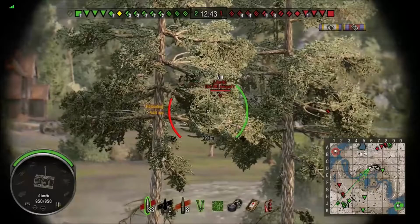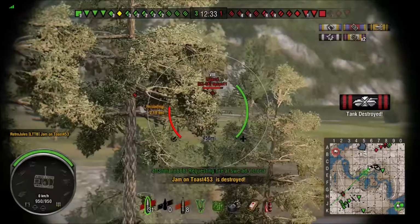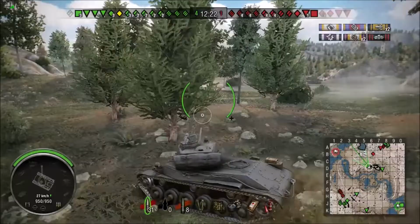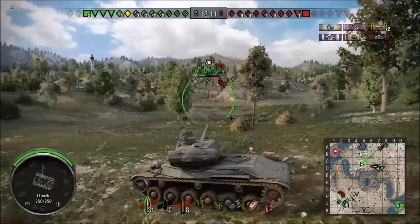We get an auto aim on the Jagdpanzer, and we take the Jagdpanzer out. And that Jagdpanzer was a tier below us, so that was quite handy. So we're not going to have any real penetration issues in this game. So our team are sweeping round at A8. And I'm going to see what supporting I can do from over here.